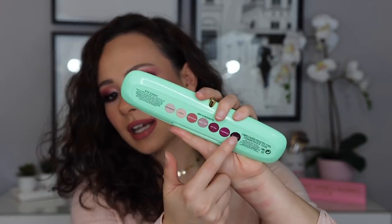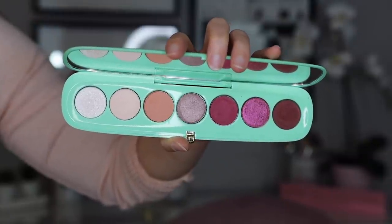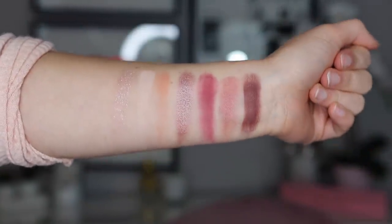Side note, I love how the names actually have the colors so you know what to call the shades. And when you open it up, you have your 7 shades. Now, looking at this, I will say it's not a very original palette. You probably definitely can dupe all of these colors in your collection. For me, it's more so about the novelty of it.